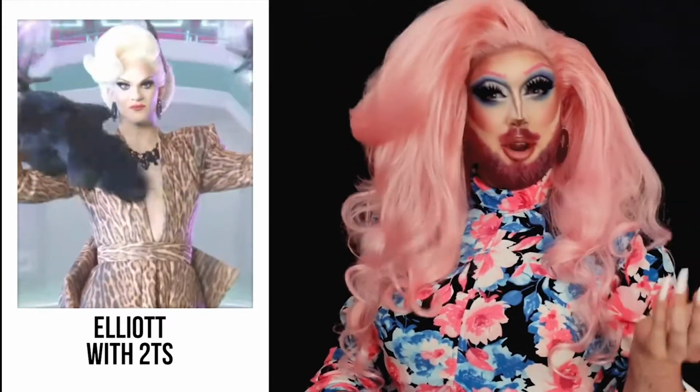However, I far prefer this look as opposed to the Meet the Queens look that was the pin-up one. That was just boring. This is a little bit more interesting in terms of silhouette, and then the print, and then all the styling together.